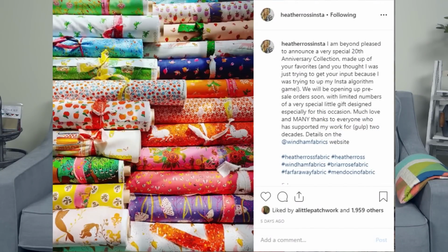And this is Heather Ross. And so what Windham did is they did a collection of her 20th anniversary. It is going to ship in May. And it's just all different prints of hers. And they don't all necessarily go together. But she has a quilt of them that's really big. I'm looking forward to seeing it at Market.